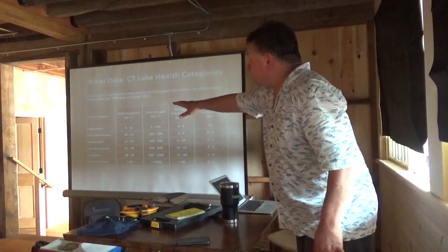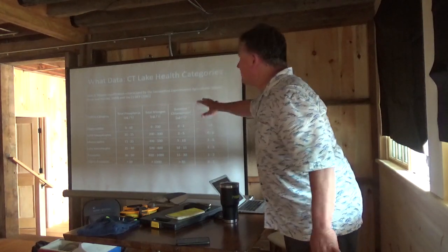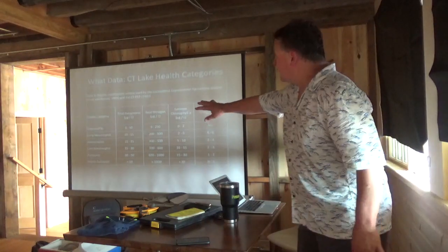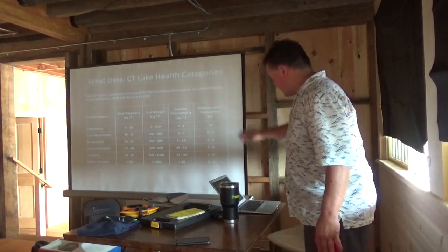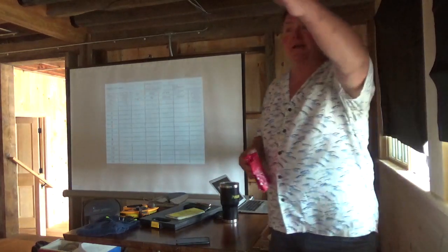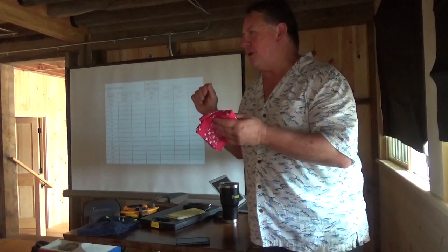So the same thing applies. You have different age groups, and you have different sets of parameters that define what that lake is going to be like. So it's good to know where your lake sits in this sort of matrix of variables. Just like the doctor back here, he would have a chart, and he'd be recording your variables, right? Your blood pressure, your heart rate, all that stuff.